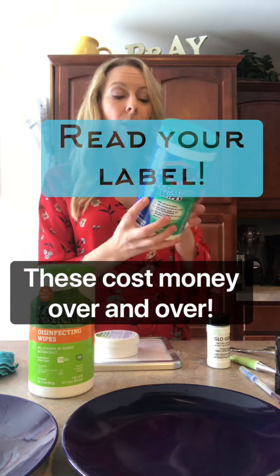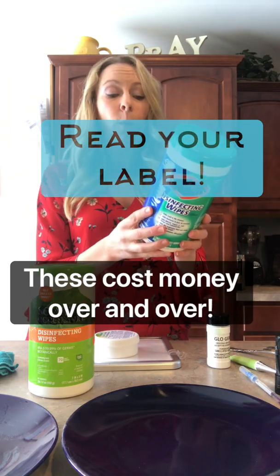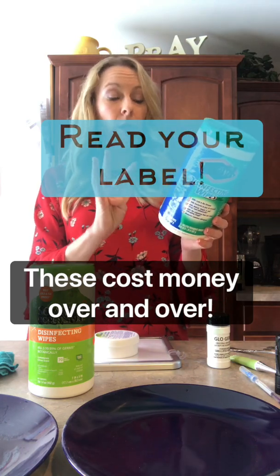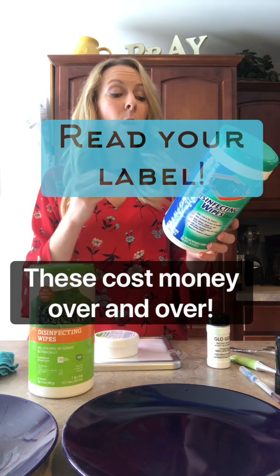So let's turn this around and read what the asterisk says. It says to disinfect, you need to use enough wipes for the surface to remain visibly wet for 4 minutes, okay? Then, it tells you you need to rinse thoroughly with soap and water.